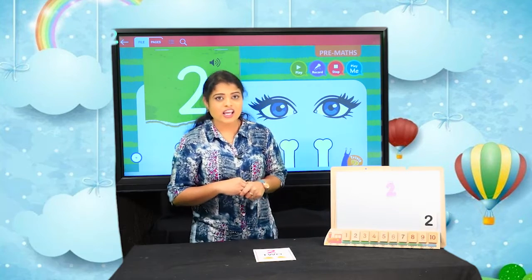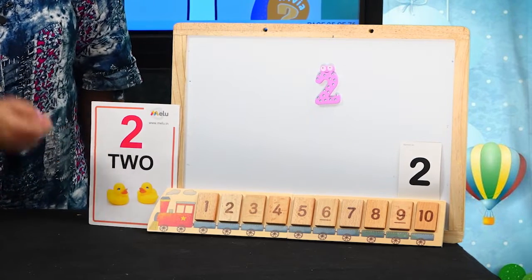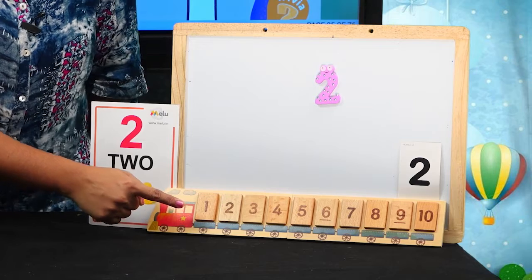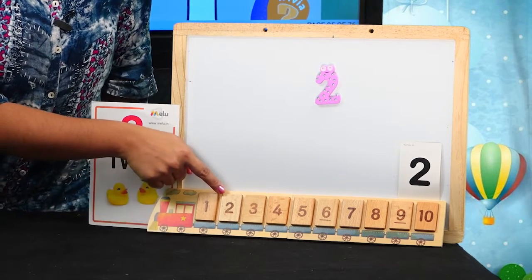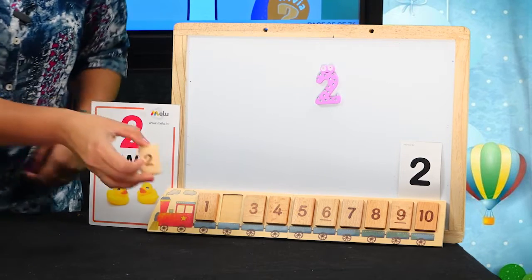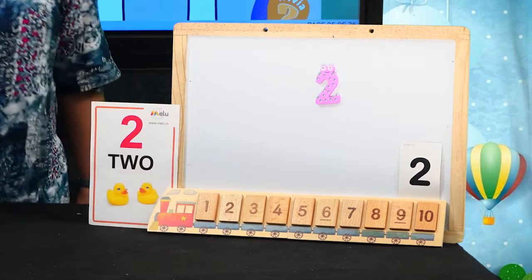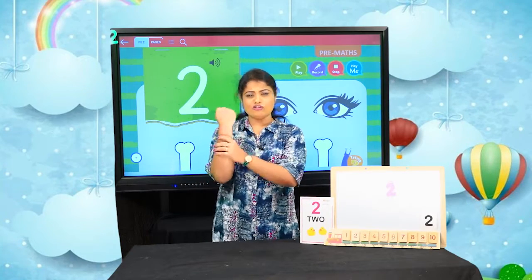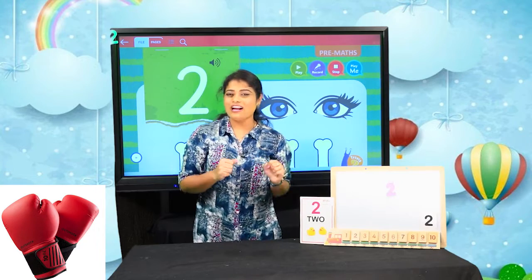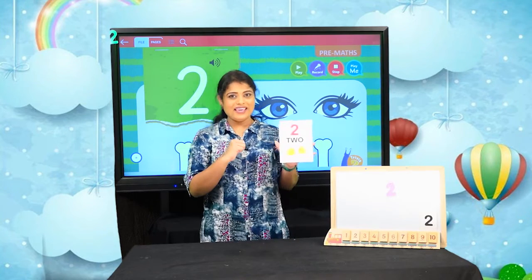And now, children, let's see number 2 here. Here is the number train. Let's identify and find where number 2 is. This is number 1. And the number that comes after number 1 is 2. So, this is my number 2. Let me place number 2 after number 1. Let's wear our boxing gloves and start punching number 2 by counting. 1, 2. Hey! Well done, children. And see, children, number 2 is a wonderful number and it simply says me and you.